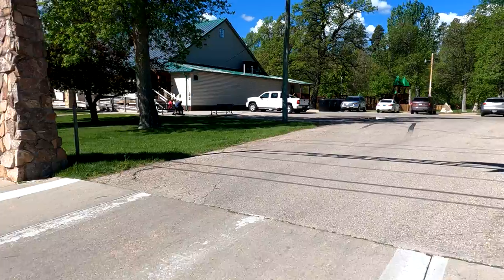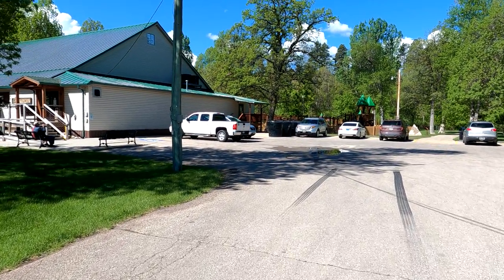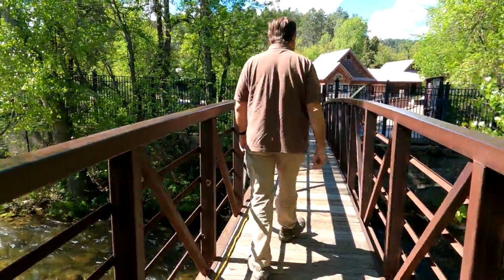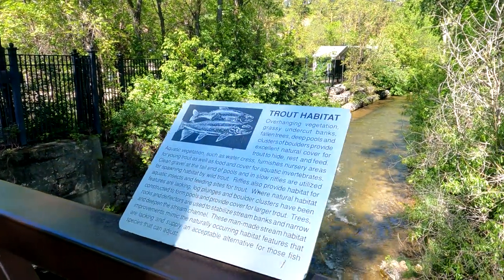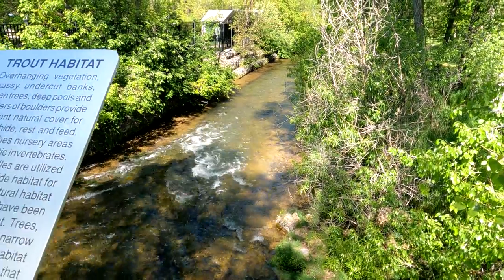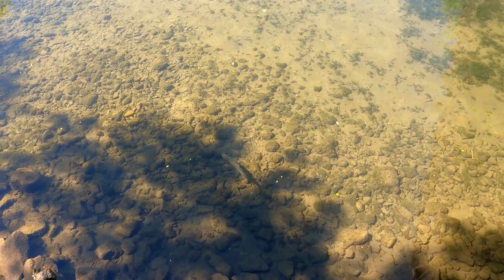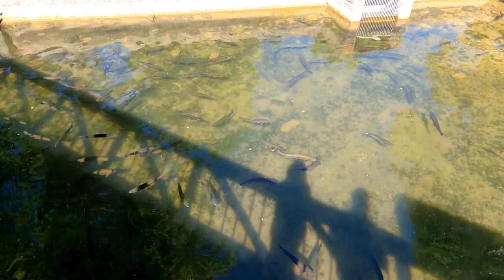Several spots along the creek had notations about hatching the fish. I assume that it's the trout. And right downtown Spearfish is this fish hatchery, so we're going to go check this out. Trout habitat. Oh wow, you can see all the trout down in there. Look at them. That looks like a speckled rainbow trout. Oh, they're so pretty. What kind of trout do you think that is? I think it's a rainbow trout too.